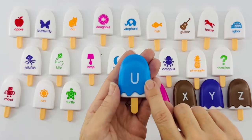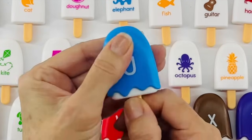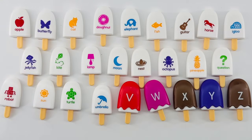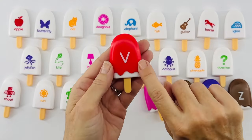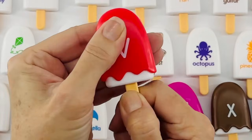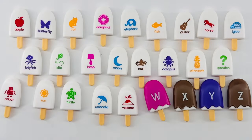This popsicle is blue, azul, and the letter U is for umbrella. That's for when it rains or if it's really sunny outside and you need some shade. This popsicle is red. Rojo. V is for volcano. Have you ever seen a volcano erupt?